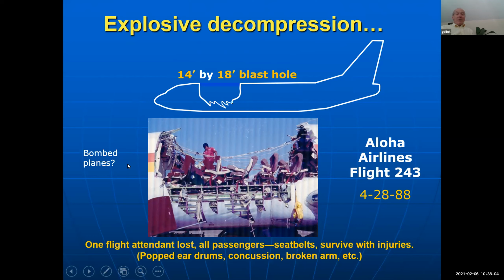So a lot of bombings have failed. I assume the modern terrorist is going to have engineers on his staff, so I'm not sure that's a trend we can count on. So everybody survived this disaster, except for one unfortunate flight attendant standing near the blast hole. Everybody else had their seatbelts on. There were popped eardrums, concussions, broken arms, stuff like that, but all things considered, relatively minor.